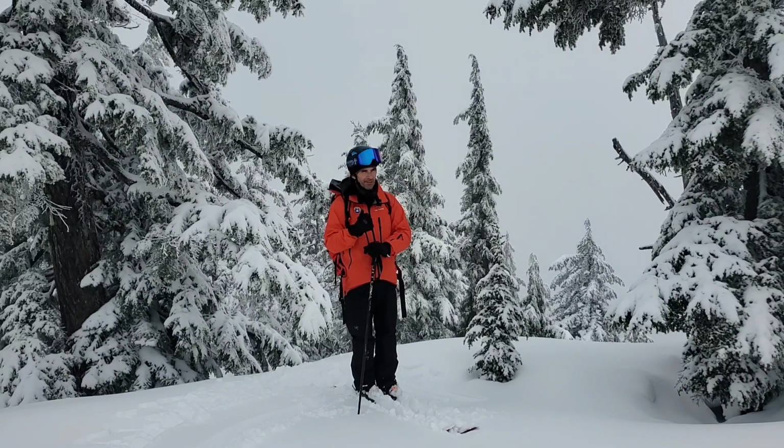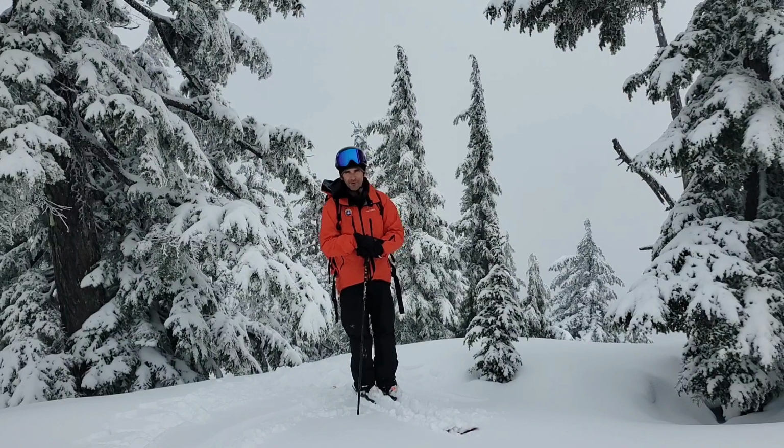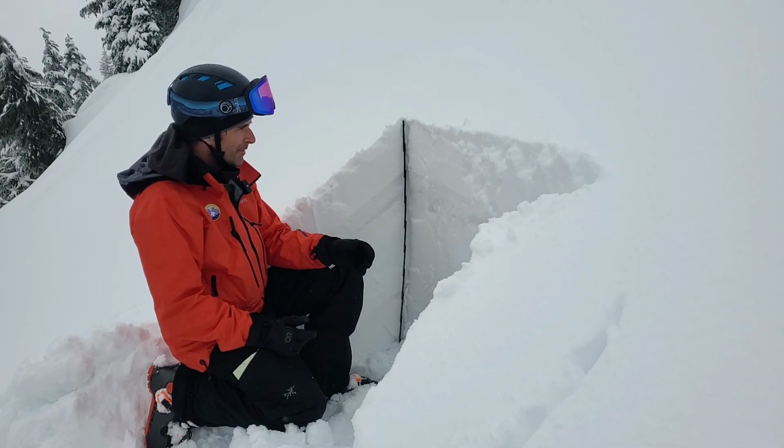So it's definitely a terrain management issue. Consider your exposure and what happens to you if you take a fall or if you get knocked off your feet. So if you want to know more about the snowpack and what we've seen this morning, please stick around for the snowpack discussion. We're on an east aspect at 1,200 meters.